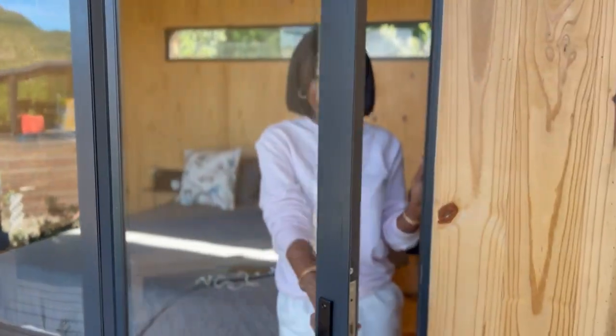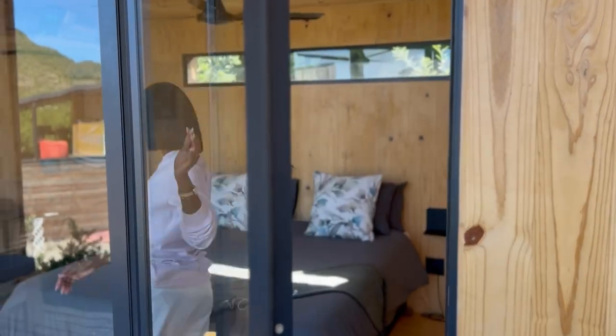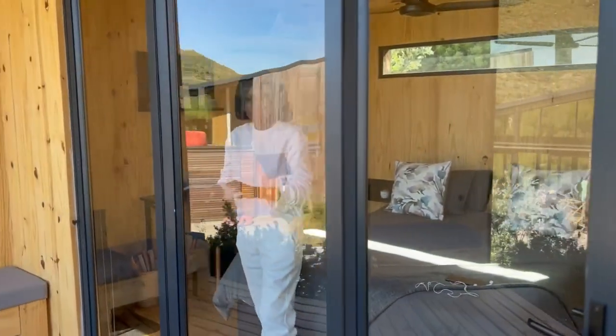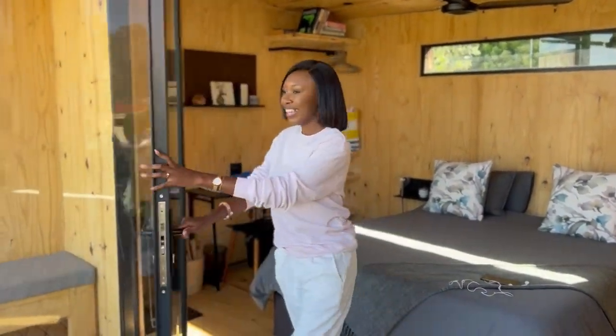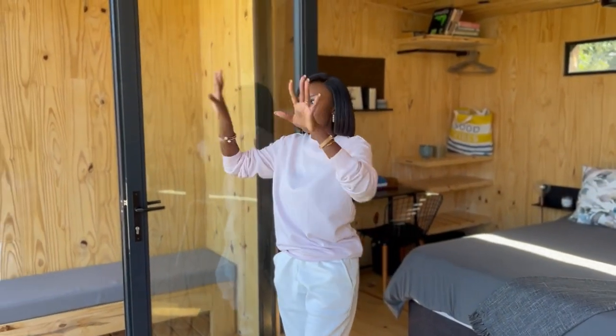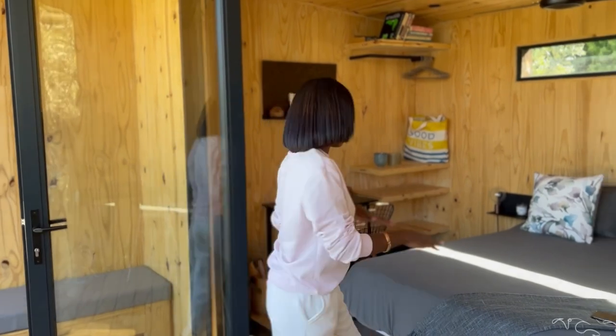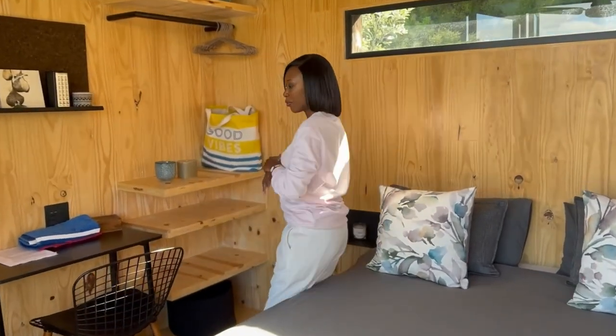And then we have our bedroom. So this is how we open our bedroom, right? But then you can have the full thing open and sleep with the breeze and the full view of the mountain and the ocean. Really stunning. And then we come into our bedroom. It's the first room you get into.